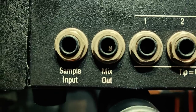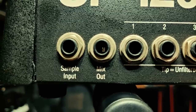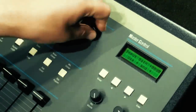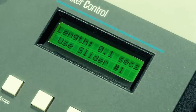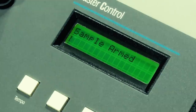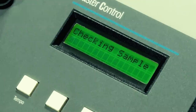Now, sampling on this guy is pretty simple. You hook up an instrument, microphone or turntable into the rear jack, navigate to the sample menu, set your gain, bearing in mind that overloading the input stage affects the outcome, which can be used creatively. You then set your sample time from 0.1 to 2.5 seconds, and define whether to start sampling when you activate it, or more conveniently, automatically start sampling when the incoming audio passes a predefined threshold.